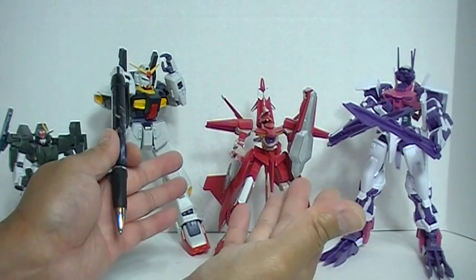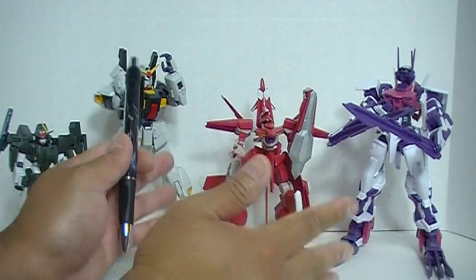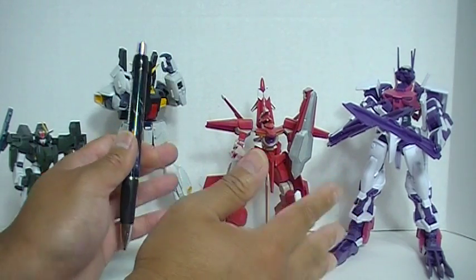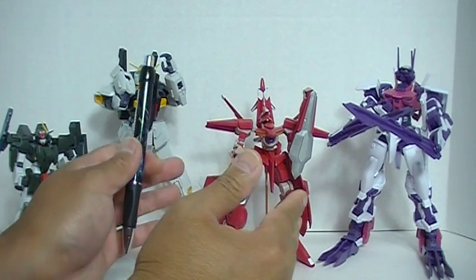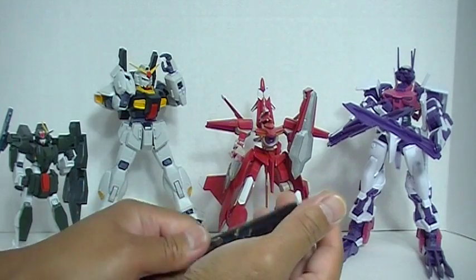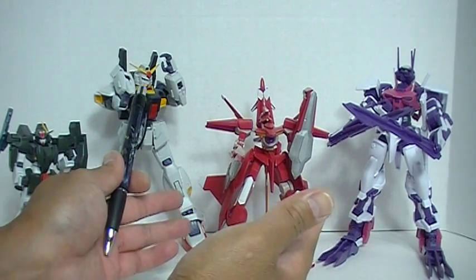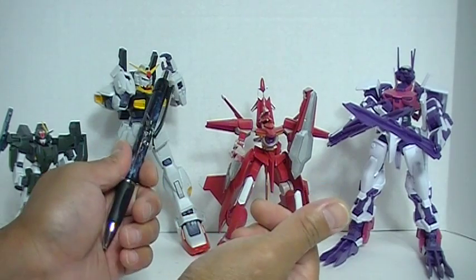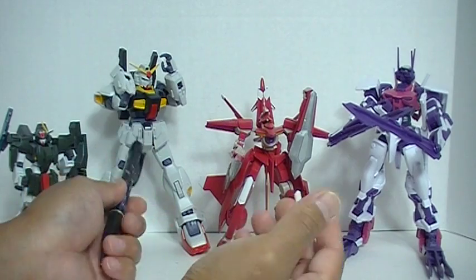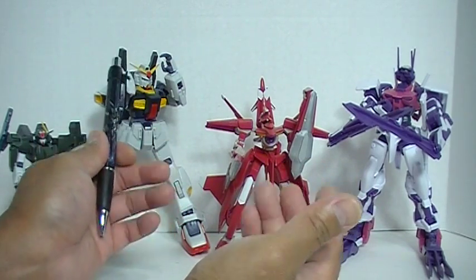Then you have a situation like this with the 1/144 high-grade kit. On average, these high-grade 1/144 kits are around $20 US. So you have to imagine, if you're in the market for such a kit, you would think to yourself, why should I buy a used, completely built kit when I can build it myself for only a few dollars more than what this guy is asking for? So if this was $20 when I first bought it, should I sell it for 10, for 5?